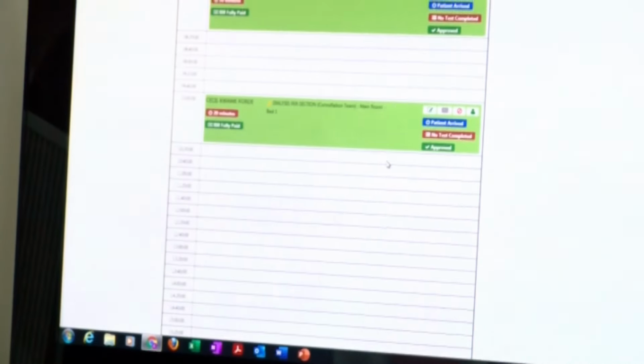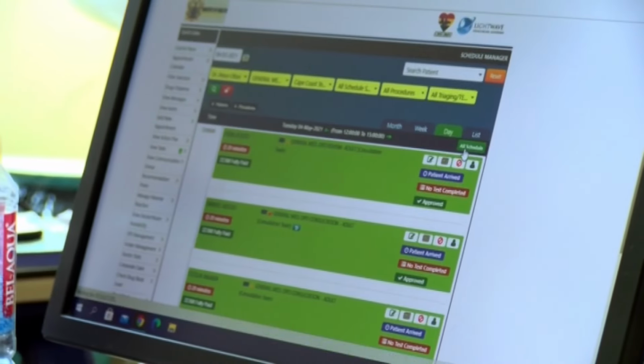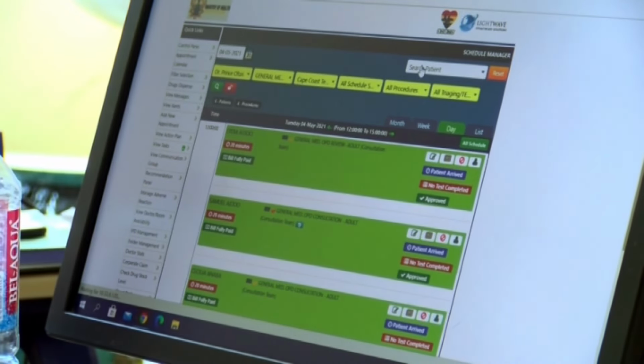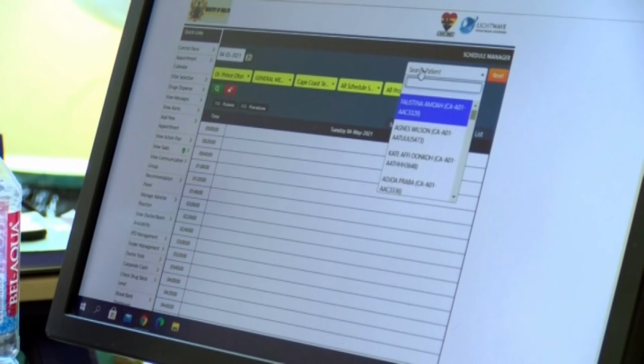In the consulting rooms, doctors are able to probe further based on the availability of patients' previous history. You can get to read even the previous medications that the patient is on. So in case the patient came to the hospital and forgot to bring his medication, you'll be able to see that and identify it on the system. So it makes work easier, and in terms of patient records, it's also easier for the doctor to get the records and read about the patient.